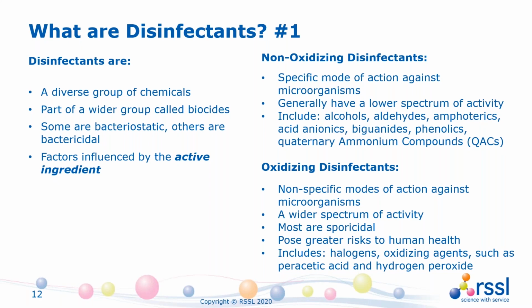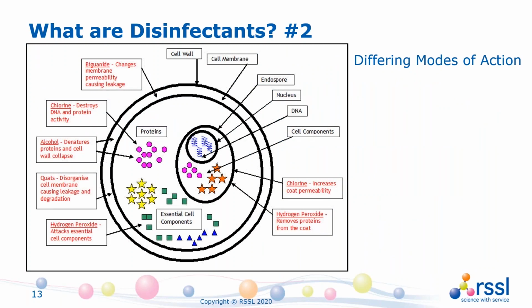Now, I've spoken about different ways that disinfectants kill microorganisms. So here's a very simplified diagram of that process. If you can imagine, the picture is a bacterial cell. And here we have different disinfectants, which are in the red font, and the different parts of the organism, which are in black font.